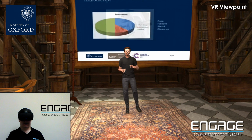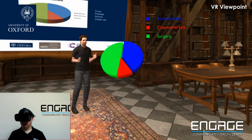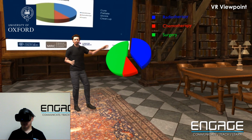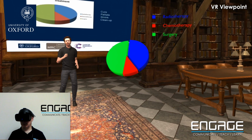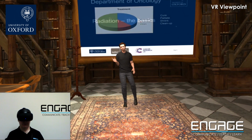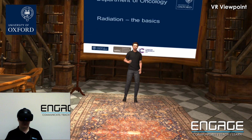Radiotherapy is an absolute workhorse of cancer medicine. By one estimate, radiotherapy is responsible for something like 40% of the success we do have. So when we are able to successfully treat patients, radiotherapy is a big part of that. And we use it to cure, to relieve symptoms, to shrink tumors and clean up small deposits.